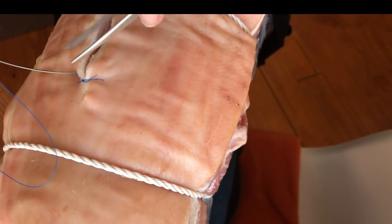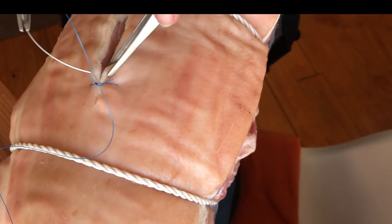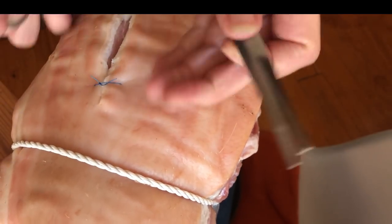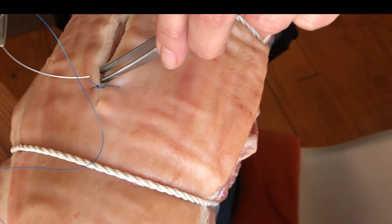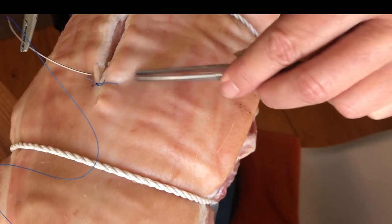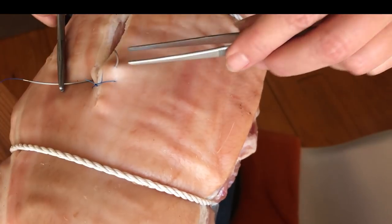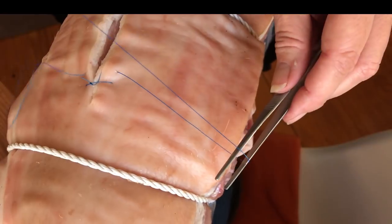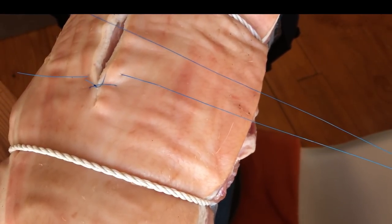Oops. And another thing is, you're not supposed to pinch the meat here or the flesh. You can cause more harm. So you basically use this, I can show you again, just to support this side so you can put the needle in. And on the other side, same thing, just support the flesh there. Let it come up that side. There we go, same thing, about 3 centimeters. Voila.